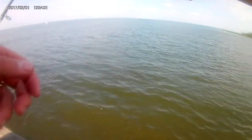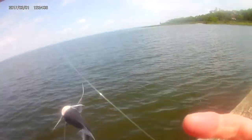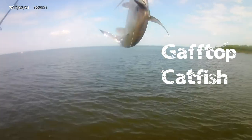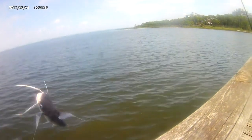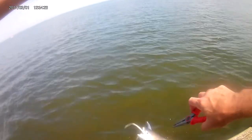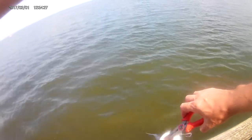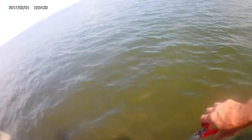Sucker's ugly. Ugly, ugly. I messed up my croaker. What do you think? That's an ugly catfish. I'm not touching you, buddy. Stop it, stop it. I don't want to touch you, because you're fugly. Stop it. All right.